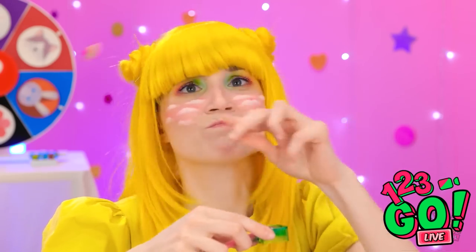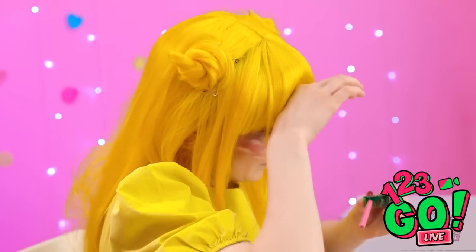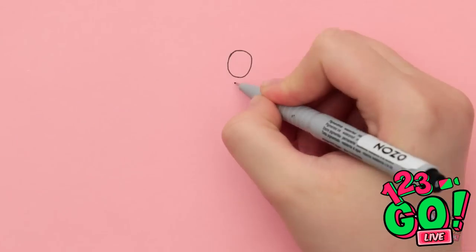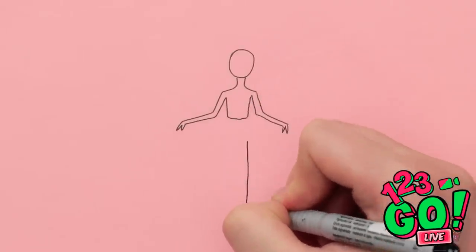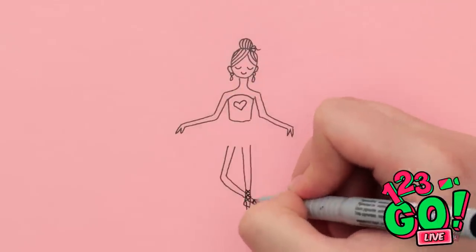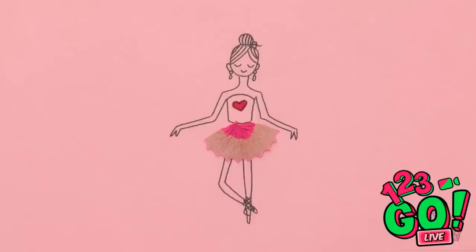Get out of here! Hey, keep your garbage away from my art! Although, this might be useful! I'll start by drawing a ballerina. This'll look great! She looks so graceful. And I'll use the pencil shavings as the tutu. I'm really happy with this.